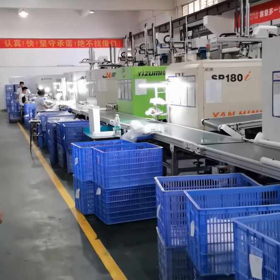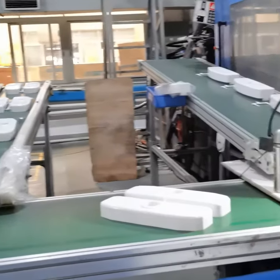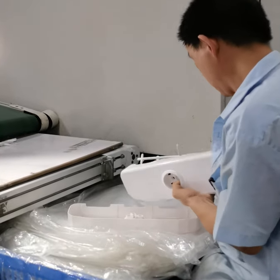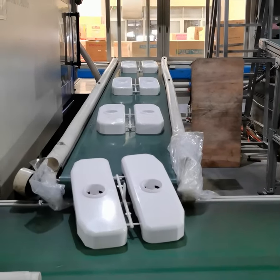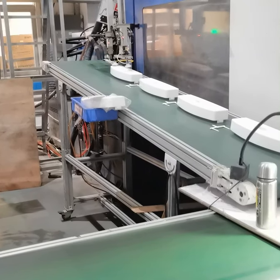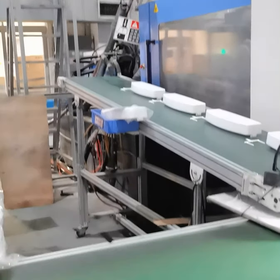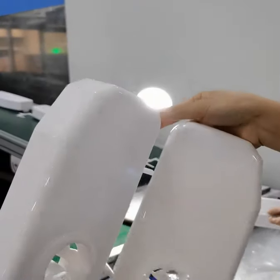Let's take a look at the right side. It's a production line making cistern covers. And now I can still feel the heat and temperature right now.